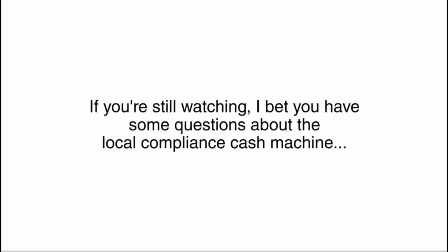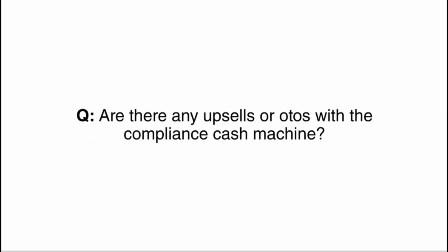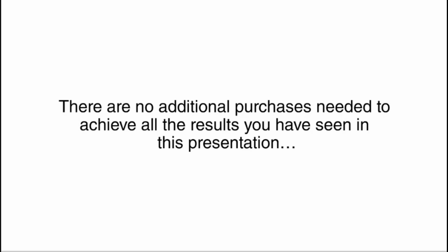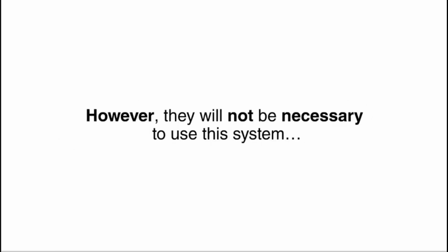If you're still watching, I bet you have some questions about the Local Compliance Cash Machine. Here are some of the questions that other savvy consultants have asked me in the past. Are there any upsells or OTOs or one-time offers with the Compliance Cash Machine? The Compliance Cash Machine is a complete guide to earning money by adding accessibility features to local business websites. There are no additional purchases needed to achieve all of the results you have seen in this presentation. After purchasing, you will have the option to purchase sales materials and some additional products from me at an extreme discount. However, they will not be necessary to use this system.